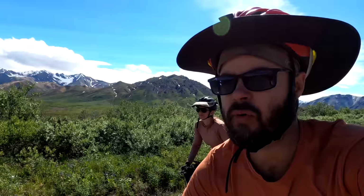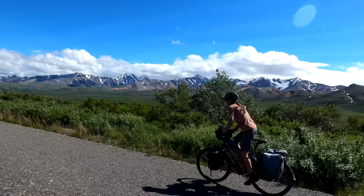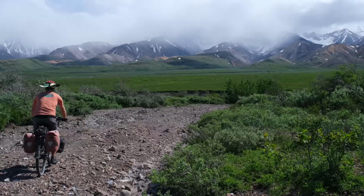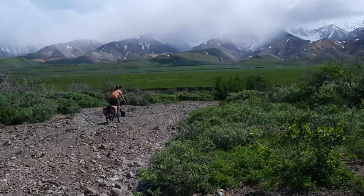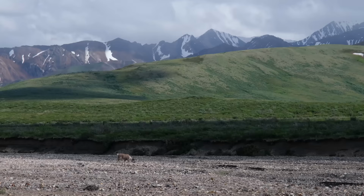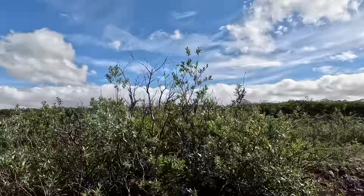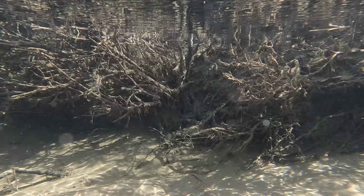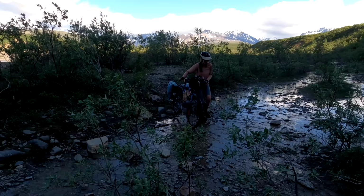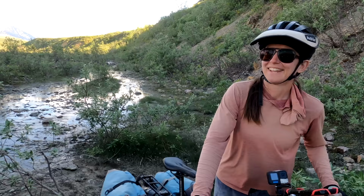Well, we're almost back to the landslide where we're gonna have to push around again. It's gonna be slightly downhill, so hopefully it'll be a little easier. Almost. Gotta get up these stairs still.